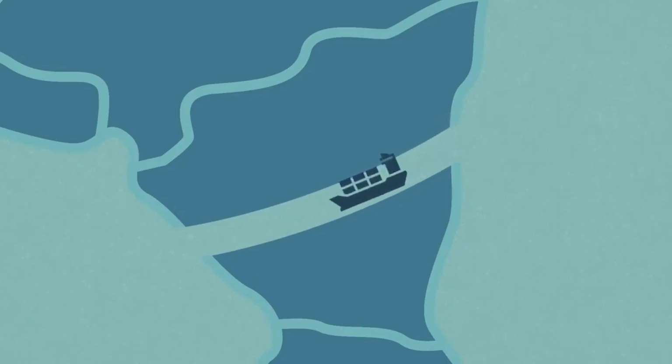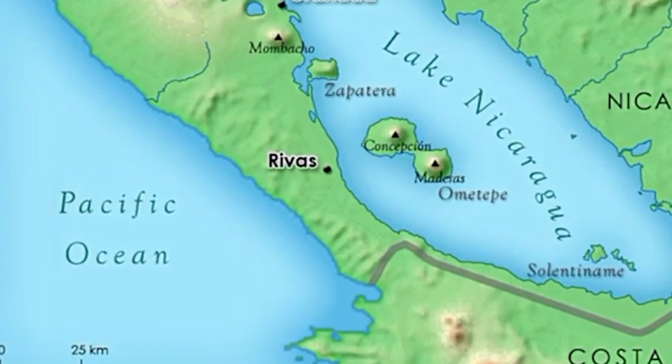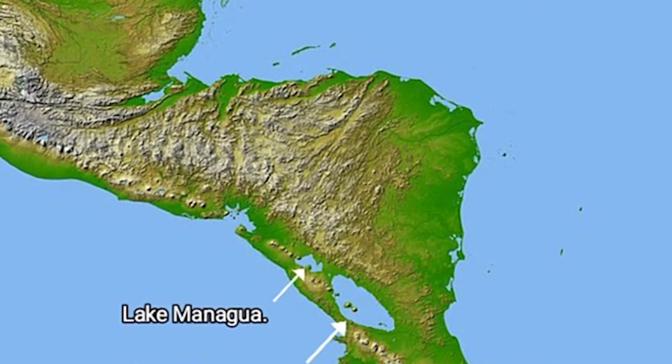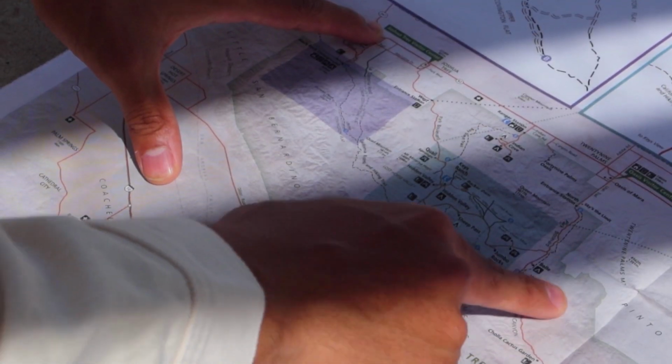There's a very narrow isthmus to the west of the lake, about 19 kilometers wide, and another one to the east of the lake, about 100 kilometers wide. The plan is to combine the two and dig a canal across about 120 kilometers of land to create another link between the Atlantic and Pacific Oceans. A very simple and effective plan.